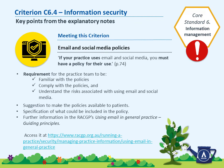The college actually has an information sheet on the use of email in social media in general practice that meets the criteria of C6.4, and it was written in conjunction with AVANT, the Medical Defence Organisation. Just an aside, you connect, which we discussed in Part A. There's nothing stopping you using social media, nothing stopping you using emails, but as long as there's a policy in place and information security is managed exceptionally well through firewalls and antivirus accordingly.